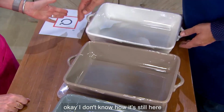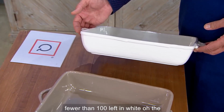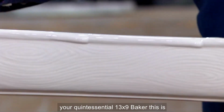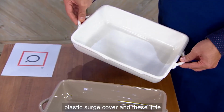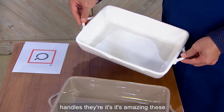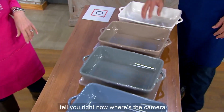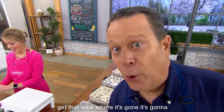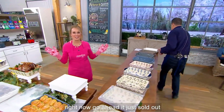And this next color? Okay, I don't know how it's still here. It's already last call. Oh, is it? I have fewer than 100 left in white. Oh, absolutely gorgeous. When you think about your quintessential 13 by 9 baker, this is where you want to start. And you get the plastic storage cover and these little handles. It's amazing. These are beautiful. Exactly. Please don't miss this. If you want that white, I'm going to tell you right now. Where's the camera? Get that white before it's gone. It's going to go. And when it's gone for good. Oh, it just sold out. All right. Now it's gone. And it just sold out.